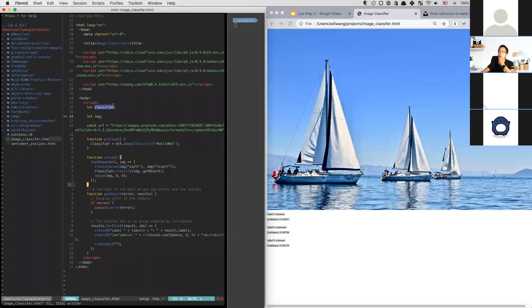We've basically classified, the classifier has the model. And then this is the callback function to load the image onto our canvas. So this is setting the image to its initial width and height, and then putting it at the 0 and 0 pixel right here in the upper left corner. And then finally, this shows all the results. I think before I had the results forEach loop outside of the function. If this results.forEach is outside of the gotResults function, it won't work because results is not defined outside of this scope.